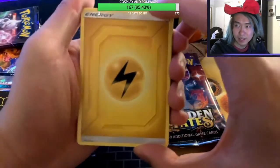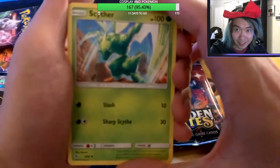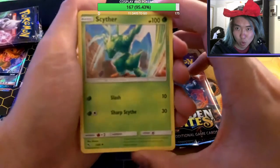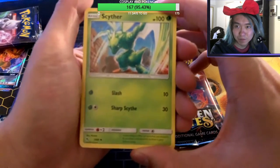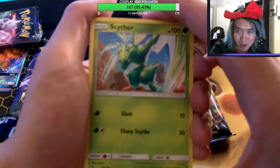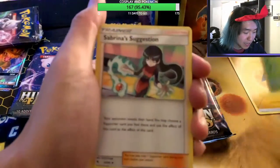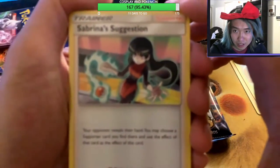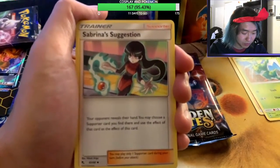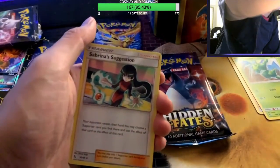Nice. So first off, you get energy. You get a Scyther. Nice. Good old Scyther, original classic Pokemon right here. Gigi agrees, it's a very cute little bug guy. I prefer Scizor because that's one of my favorite Pokemon. And you got Sabrina's Suggestion. Interesting. Sorry, I don't know why it's not focusing. These cards should be focusing. Is it the light? It's the light.